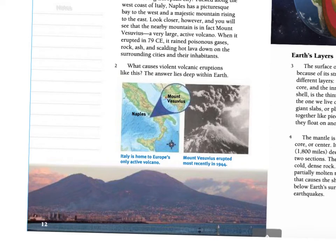So here's Naples. Italy kind of looks like a boot, as you can see, the shape there. And Naples is on the coast of it, and Mount Vesuvius is right there. Italy is home to Europe's only active volcano. Mount Vesuvius most recently erupted in 1944. And there is Mount Vesuvius, as you can see.